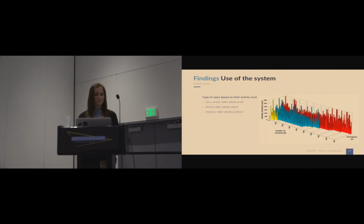So for the use of the system, unfortunately, the recommended training schedule of 120 minutes per week wasn't reached by any of the participants. Nevertheless, the adherence to exercise and to use the system was good, but very diverse. Based on the activity level of every participant, we identified different types of users. The first group is the very active older adults, which are marked with the red graph in the figure. As expected, they have a very high frequency of strength and balance games training. They exercised almost every day, and they could increase their overall daily activity.